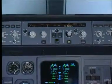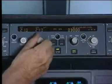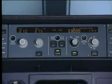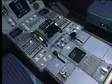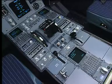The Flight Control Unit, or FCU, on the central glare shield provides the short-term interfaces between the crew and the FMGS. Three multipurpose control and display units, or MCDUs, provide the long-term command interfaces.